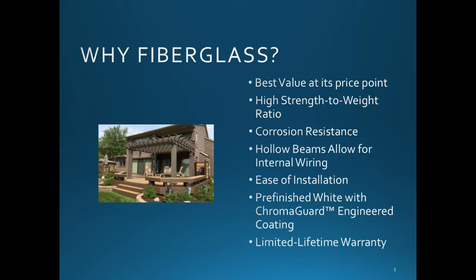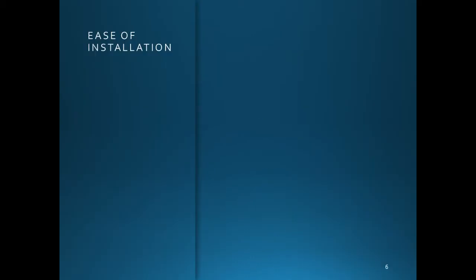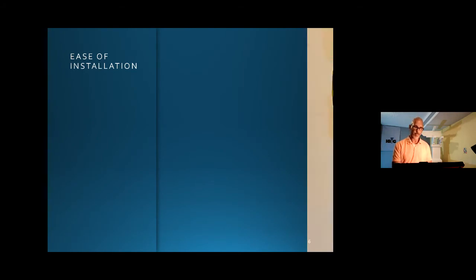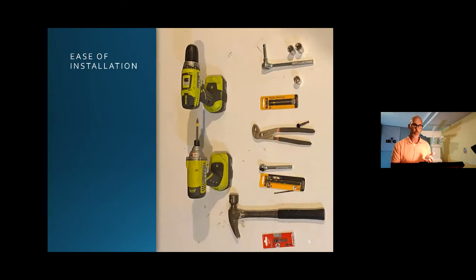So once again, it's the best value at its price point. I just gave you six points right there. Let's talk about ease of install again, because like I said, it's a huge value add. These tools here are all you need to put together an HB&G pergola. Couple of drills, a hammer, couple of sockets, a wrench, and some drill bits.